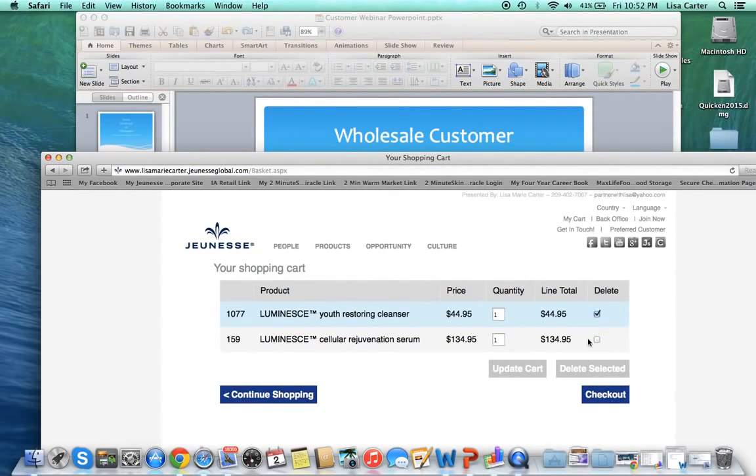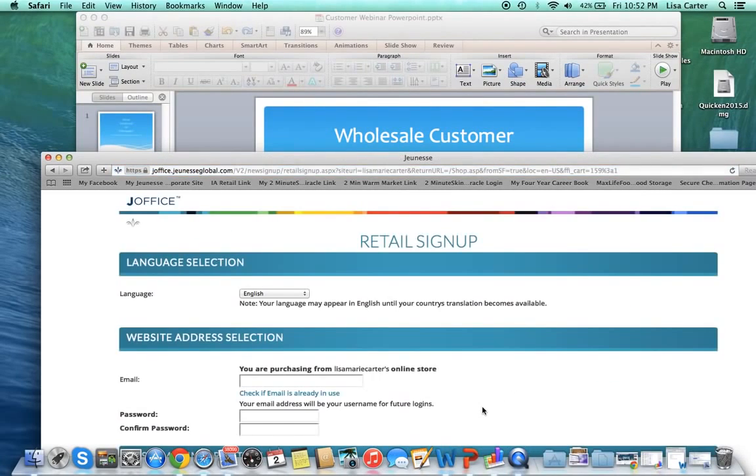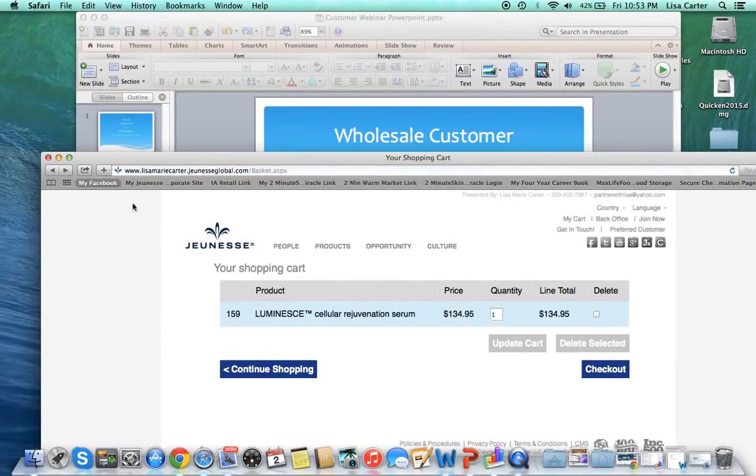If something else is added on here, you can actually click on that delete button, update cart, and it should delete selected. There we go. And then they'll check out. Okay, so that's how a retail customer signs up for product at the retail price. Okay, if they want to order additional products, they can actually continue shopping and continue adding products to the cart at the retail price.